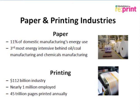With the printing industry, we know that it is a huge, huge industry. $112 billion, nearly 1 million employed by it. And kind of a staggering figure, but 45 trillion pages are printed annually. So combining these two elements, the paper and the printing industry, along with our certification program and our ability to look at renewable energy in depth, understand where quality exists, and play the role of a third-party certifier, we have put together the reprint program.